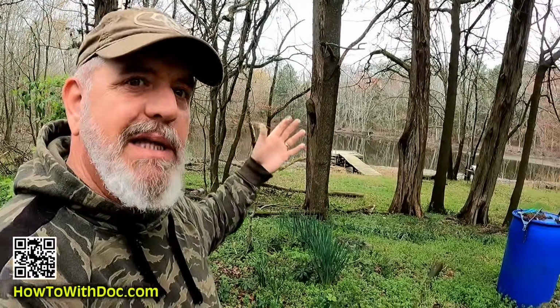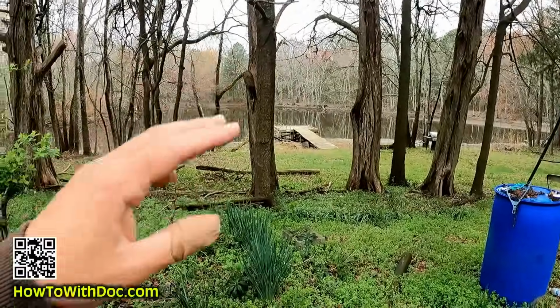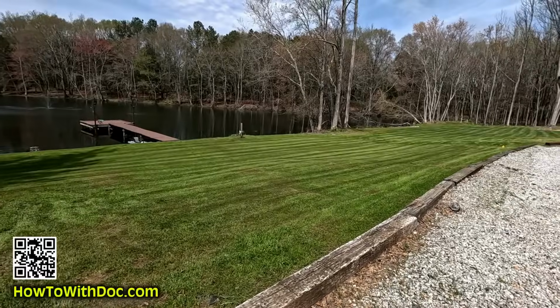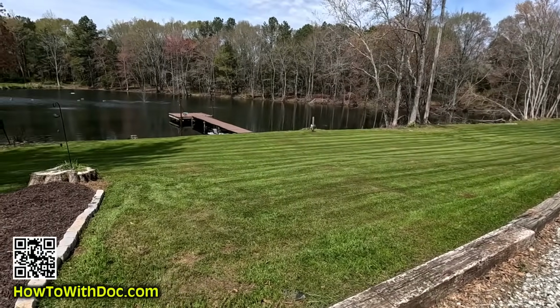This is it. Now this is a huge 3.2 acre lake. You can see the dock down there. Matter of fact, I'll walk down there real quick with you and show it to you. And again, here's the after. Isn't that crazy? That is just absolutely crazy. Let me go recreate another shot for you.